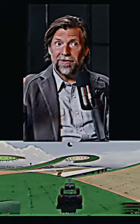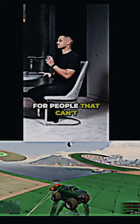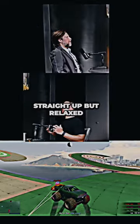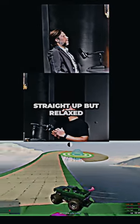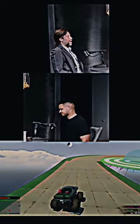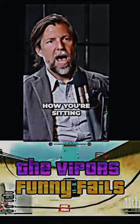Any statue, any ancient statue, look at the posture. The posture is, for people that can't see this right now, the posture is straight up, or is it curved back? It is straight up, but relaxed at the same time. It is having a straight spine. That's the first thing, is to really notice how you're sitting.